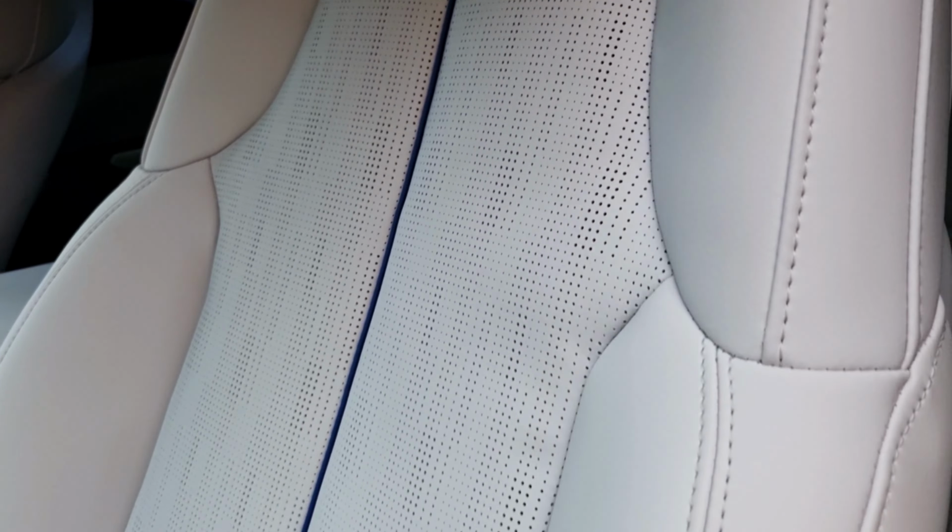Comfort is enhanced for both drivers and passengers with power front seats, including 4-way power lumbar, head ventilation and lumbar massage.